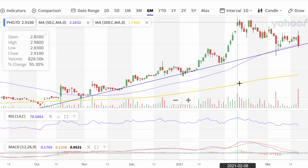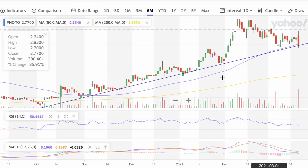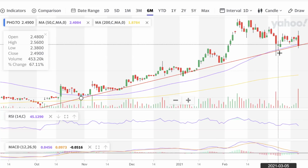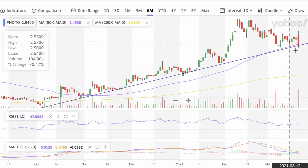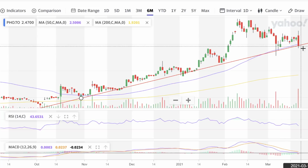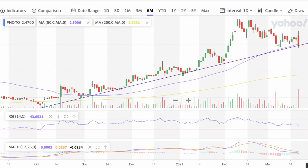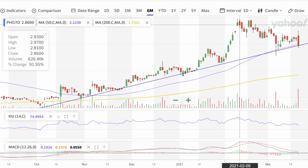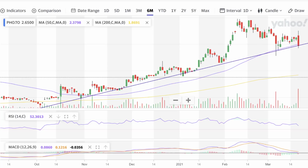It's also currently testing the 50-day moving average, which is this purple line right here. So you can see that it bounced off the purple line right here about a week ago, and now it's testing the support level again. So I think if it bounces off both the trend line and the 50-day moving average, I think this stock will continue upwards pretty strong as it has in the past. It's done this 6 times in the past.